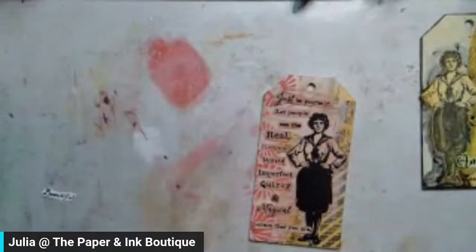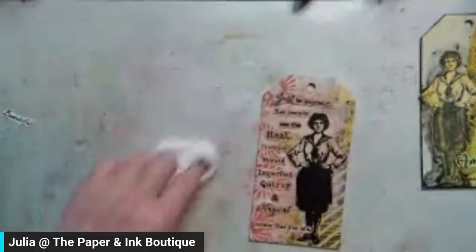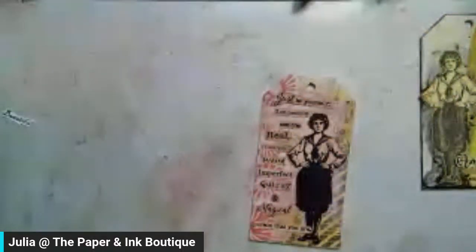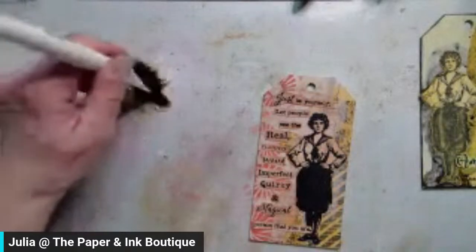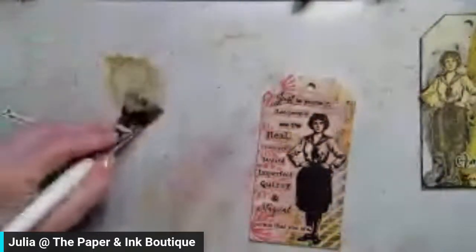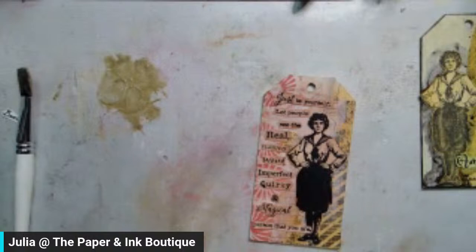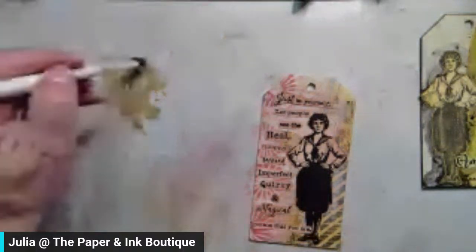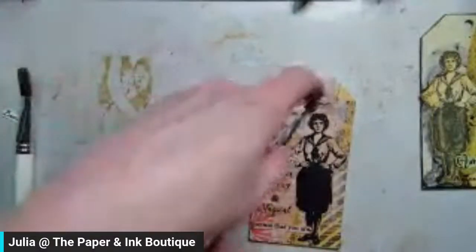Okay, now one other thing I want to do. Hopefully the internet will cooperate with me for the next few minutes. I'm just going to wipe that up. This is gold fresco. Just going to put some of that on my work surface. I'm going to add a little bit of water to that. Give that a mix. Perfect. Because I can't not splatter something. So let's give it a good splatter.